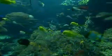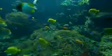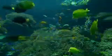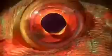Our own colour vision seems vivid to us, but compared to other creatures, it's not very sensitive. Many have colour vision more sensitive than ours. In the brilliantly coloured world of the coral reef, colour is a crucial form of communication. To find prey, find a mate, and for defence.